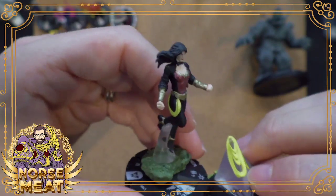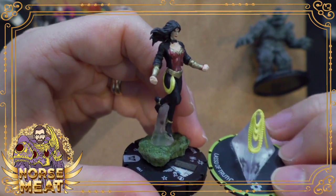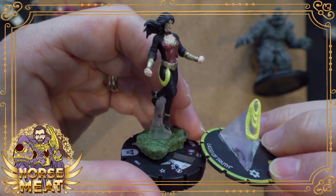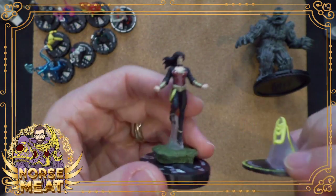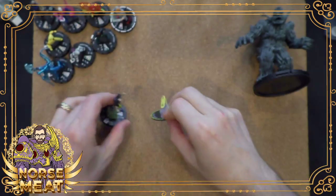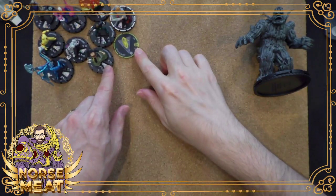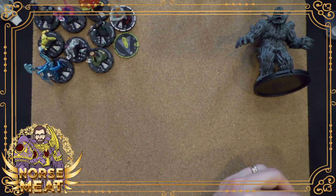Most of the Wonder Woman figures in the set, you could give them Wonder Woman equipment, so they had these separate little things. You could equip them and switch them out between figures. Most of these that I'm showing off so far are just rares. We'll get to some other more rare stuff in a moment.